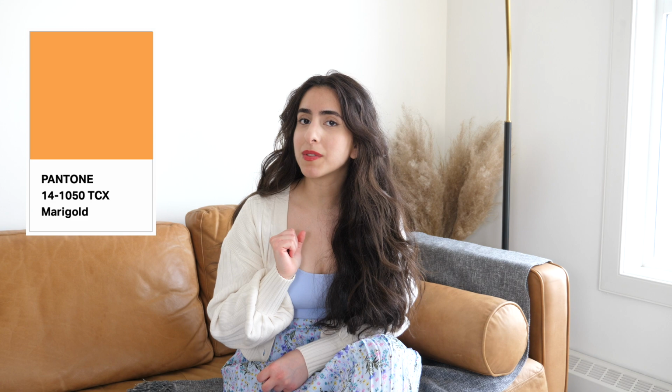Now this is a color that I have seen so many Zara pieces have, and to be honest, I think it's pretty cool. It's a very nice creamy orange. This is a color that I personally don't think suits me that well. In the past, I have had pieces that have been in this shade or around this shade, and it hasn't suited me that well, but I think that this could be a really beautiful color to work with if you have cool toned skin.